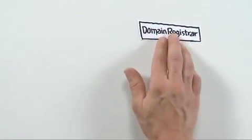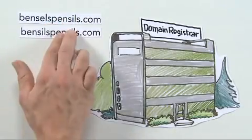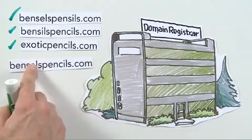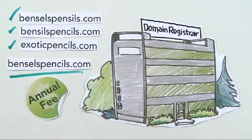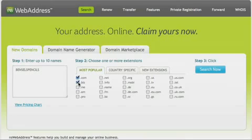Once you decide on your domain name, it's time to find a domain registrar, a company that checks the list of existing web domains to make sure no two people have the same one. No matter what name you choose, you'll pay the registrar an annual fee to get the name registered. To register your name, visit the domain registrar. Enter the name and select the extension you want, like .com or .biz.